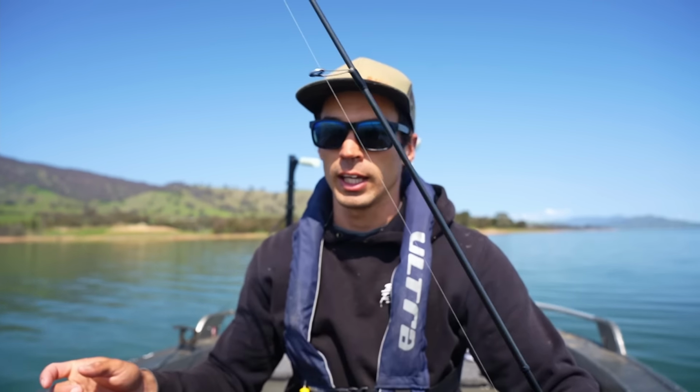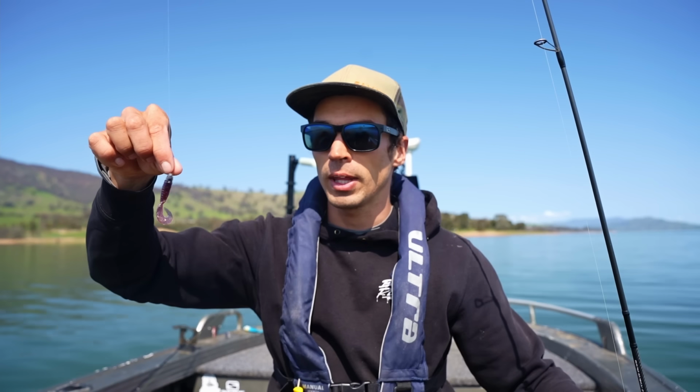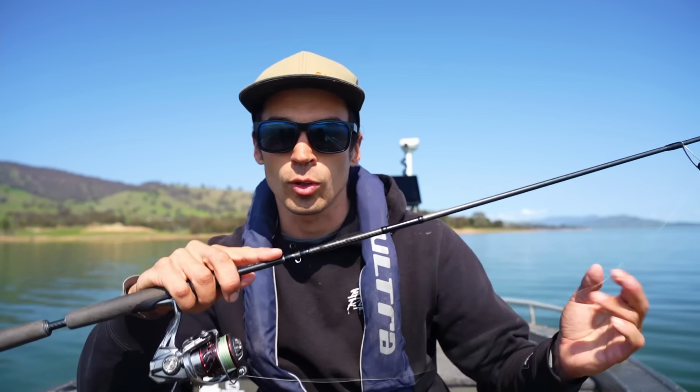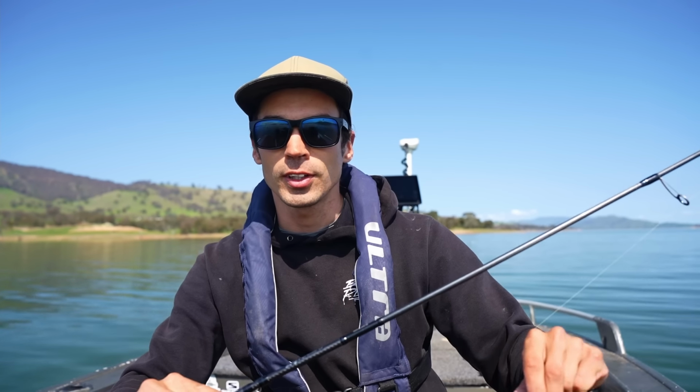The water is pretty clear here at Hume. And I've just come down to a little grub. I'm just covering that grub in heaps of scent and just twitching it past them, and they're just coming up and sucking it in. That fish had like 3 or 4 looks at it then before he ate it. But yeah, super subtle, just a nice light drag, really set that hook when they eat it.